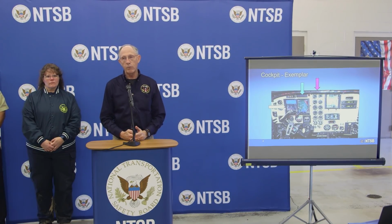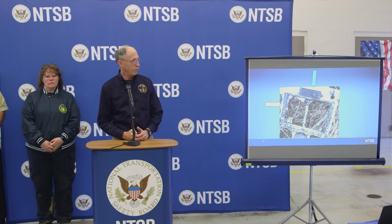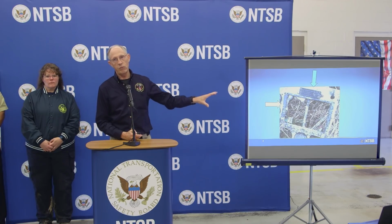We are able to recover some of this, and whatever is usable will be sent back to our headquarters in Washington, D.C. for our laboratory to analyze. This is a picture from the crash site of the debris. You can see the outside bezel of the primary flight display. I'm not sure we're going to get much more of that. We'll look for it. However, the annunciator panel seems to be in reasonably good condition, so that will go back, and they can analyze the lights and the conditions of the lights, and that will help us to determine what the airplane was doing at the time.